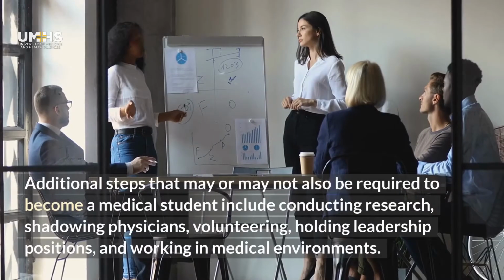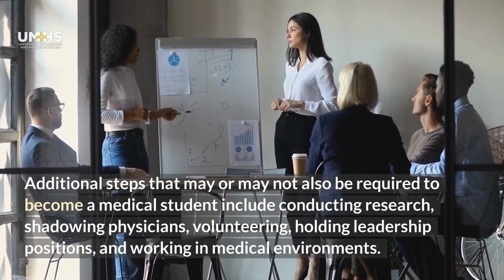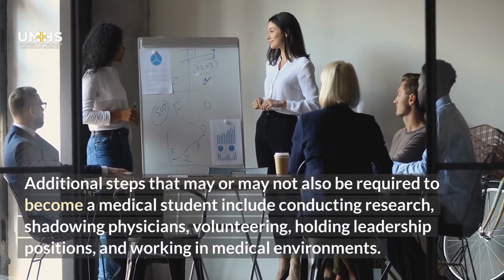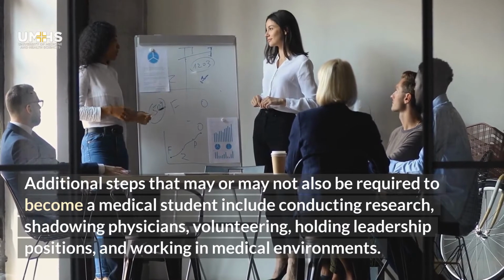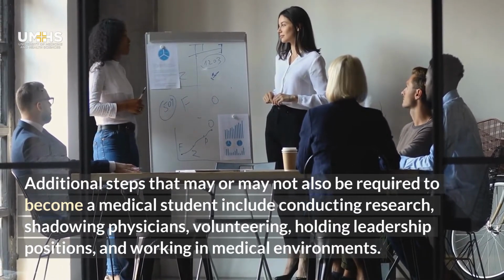Additional steps that may or may not be required to become a medical student include conducting research, shadowing physicians, volunteering, holding leadership positions, and working in medical environments.